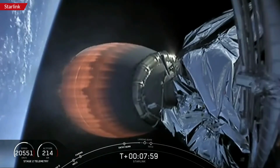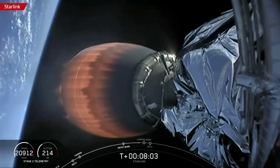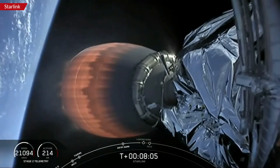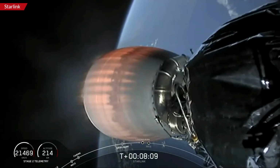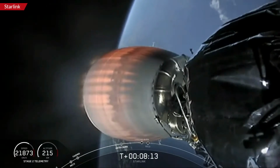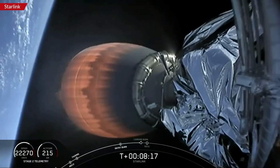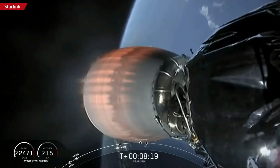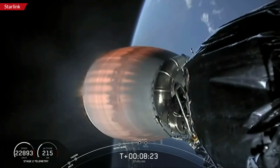Okay, MBAC is throttling down, which is good. The MBAC is that upper stage engine, the single Merlin on the second stage of the Falcon 9. And that would be throttling down to reduce acceleration. Stage one, landing burn startup. And there we go, the landing burn. Here we go.